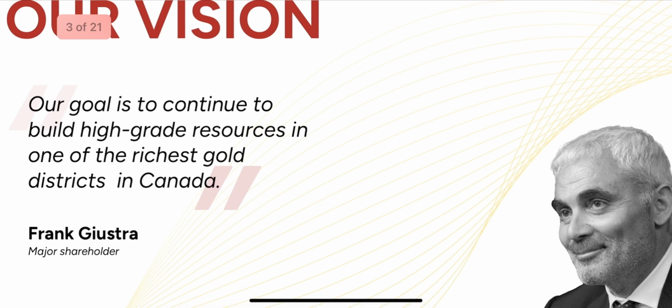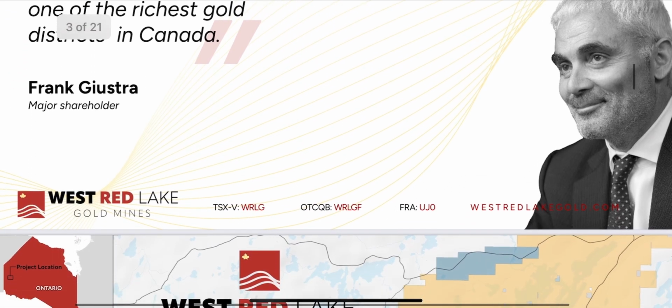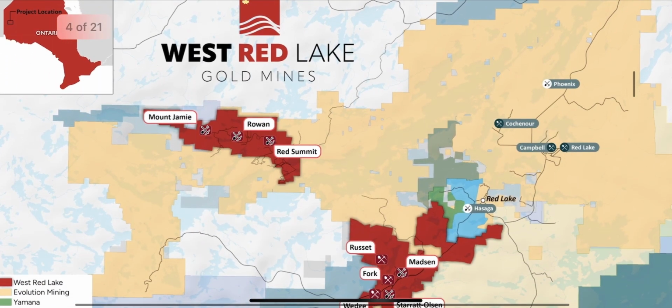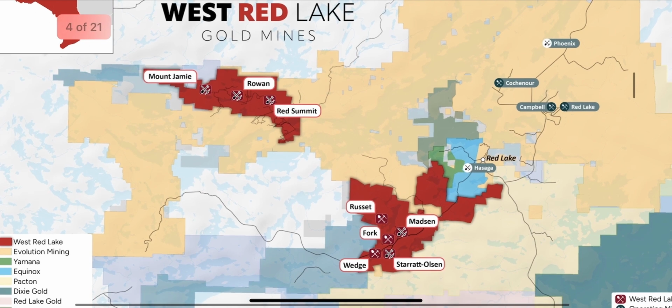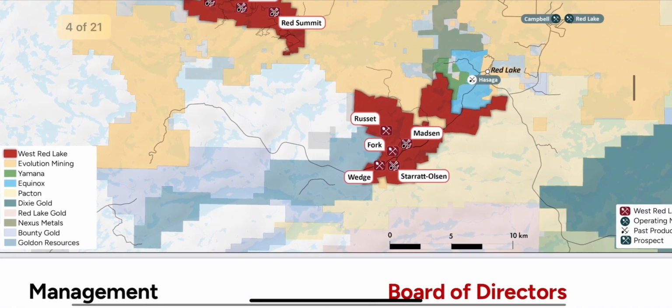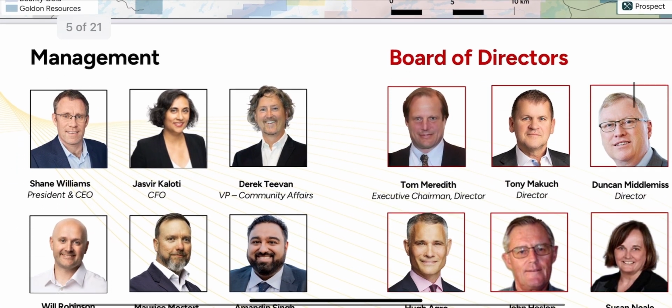In terms of the vision of our company, we wanted to create effectively the most significant pure play Red Lake focused exploration and development story. We'll go through a recent transaction that we made, but with our recent transaction, that vision is becoming more and more of a reality, as we are arguably the most significant junior player in the area.